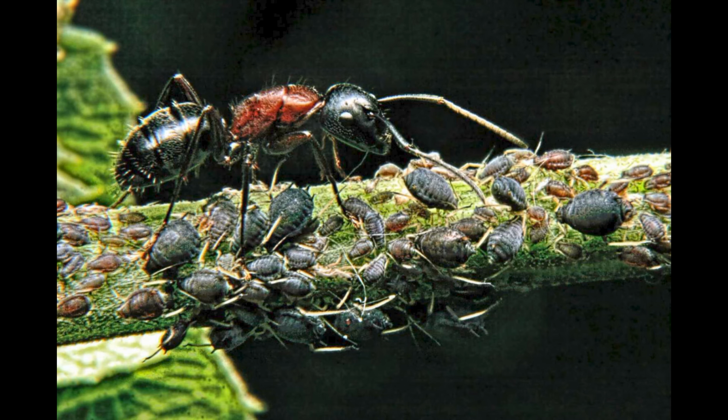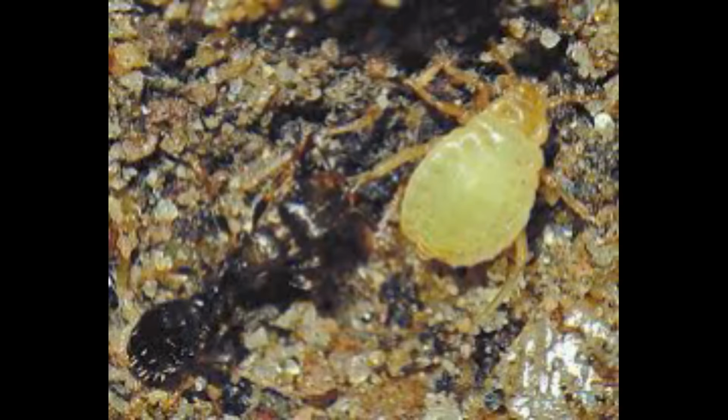And associating with ants has been shown to increase the populations of aphids, just like how humans have increased the populations of livestock. In one instance, a species of aphid has flipped the script on ants. Paracletus simiciformis tricks the ant Tetramorium into letting the aphid into the ant's colony. Once inside, the aphid drinks fluid from ant larvae.